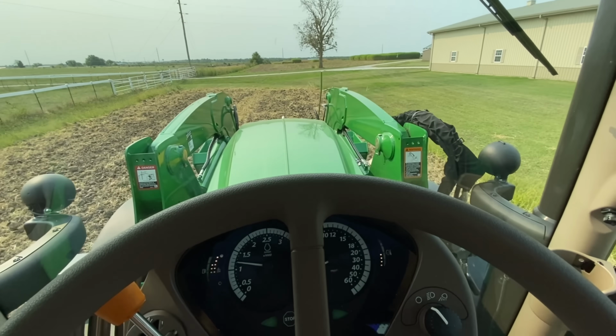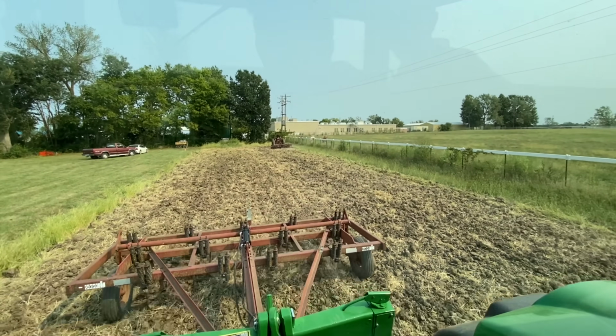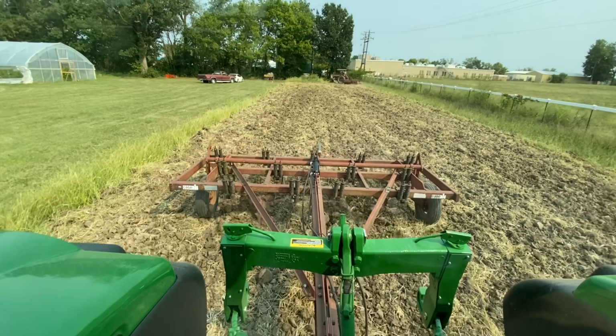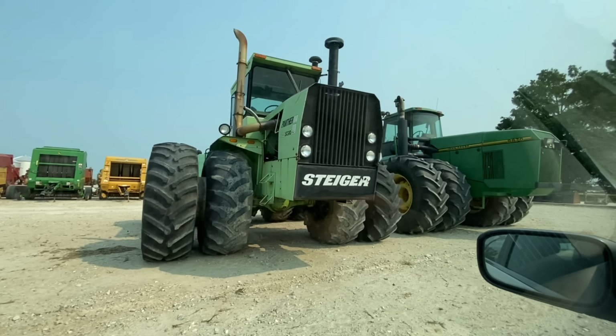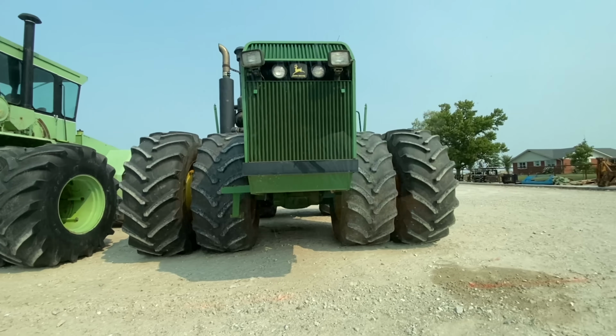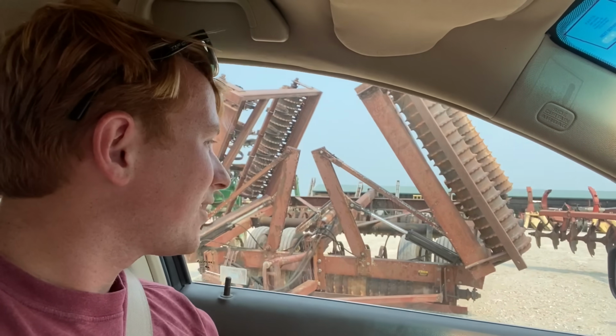Auto steering with the 6175R, IVT, and the 504 way back in the back. Got about a 12-foot chisel plow and it's working out pretty nice. Oh my gosh, it's a Steiger and a John Deere. They look kind of mean. I think that's the biggest cultipacker I've ever seen.